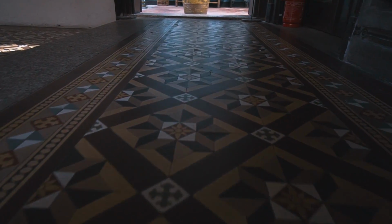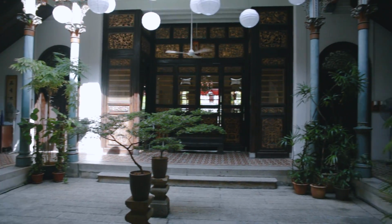So apparently these are the original tiles that date back about 120 years. And also the house is built fundamentally with feng shui in mind. We have 8 iron pillars, the guy had 8 wives, and we have 38 rooms in this house.